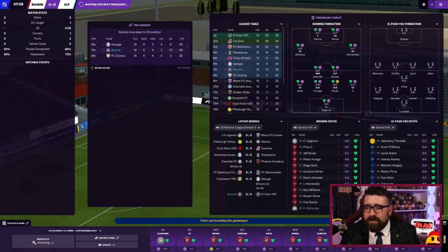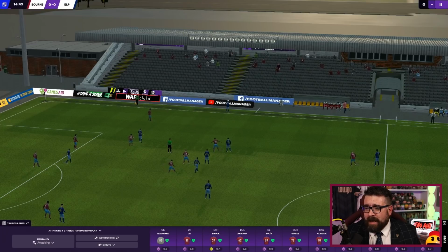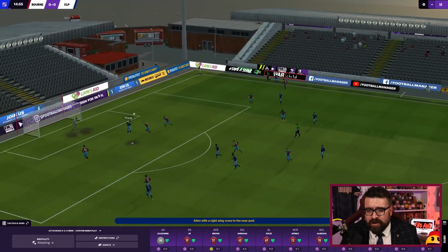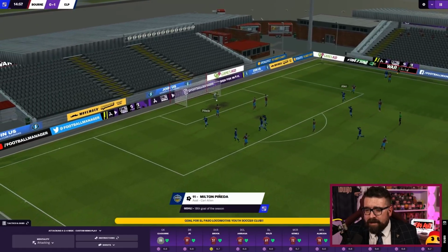Can you tell the difference between, is this my colourblindness, or are they identical kits? What colour are El Paso supposed to be playing in? They've certainly got exactly the same coloured shorts. Those shirts look the same as well.